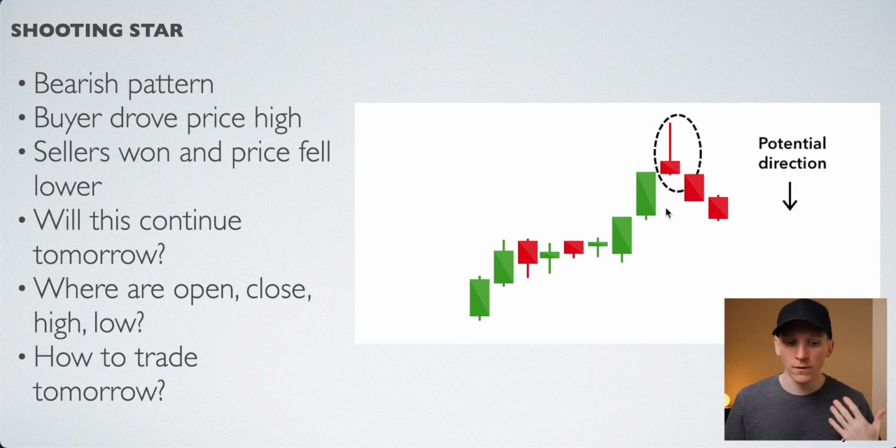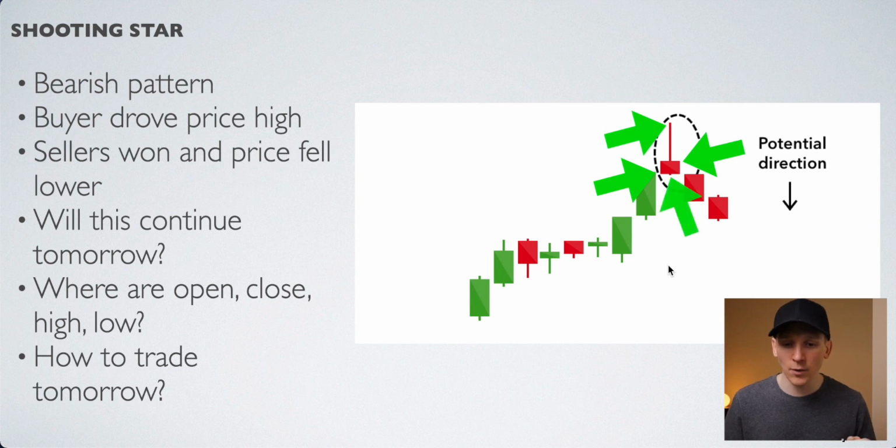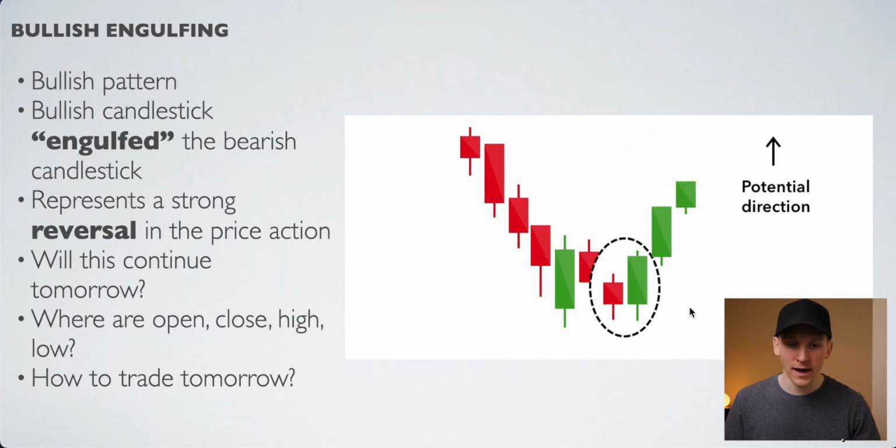Whereas the open, close, high and low, this is obviously the open because it's a red candlestick. So we know the higher line is the open. This is the close right here, the end of the body. We have the high right here of the session, and we have the low is this tiny little bit here. This is a bearish sign because buyers drove the price up, sellers came in, drove it right down and even lower to a red candlestick.